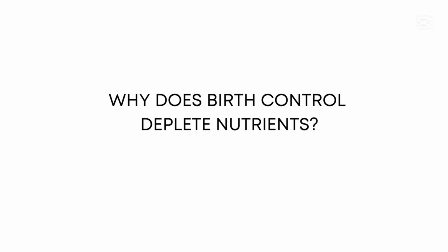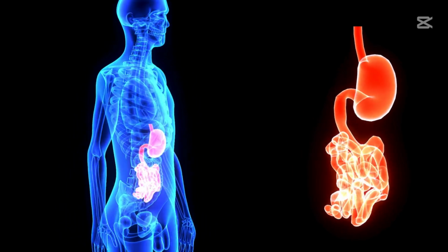Okay, before we dive in, why does this even happen? Well, your liver works overtime to process synthetic hormones from birth control, and that uses up extra vitamins and minerals. On top of that, birth control affects your gut health, making it harder for your body to absorb key nutrients from food. So even if you're eating a healthy diet, your body might not be getting what it needs. And guess what? Most doctors never warn women about this. I know I didn't back when I was practicing conventional OBGYN, but now I know better, so I do better.